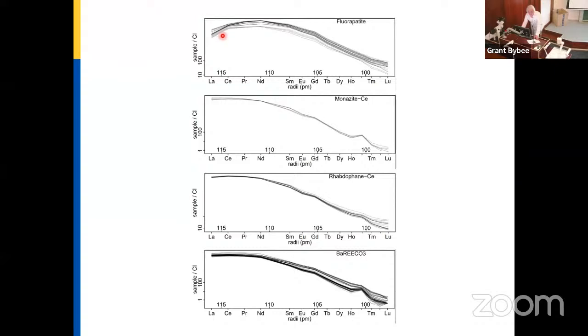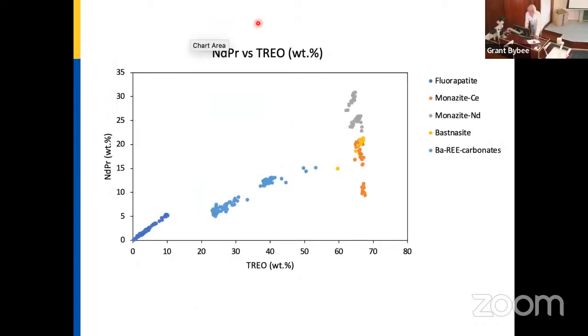And one of the things we noticed was that the fluorapatites, which are quite abundant in most carbonatites, notice how these things come up. In other words, there's less cerium and lanthanum than neodymium. NdPr is higher. We're still trying to figure out why that is. We're figuring something stripped it out. But that's the goal here, is to find carbonatites where the NdPr ratio is high rather than low. So here's a plot that's showing you that some of these phases get up to 30, 35%. That's a really good number. If you can do 35%, you're going to make some serious money.